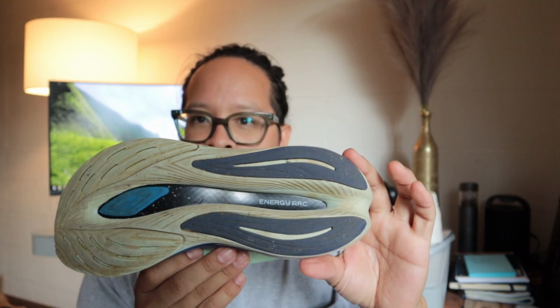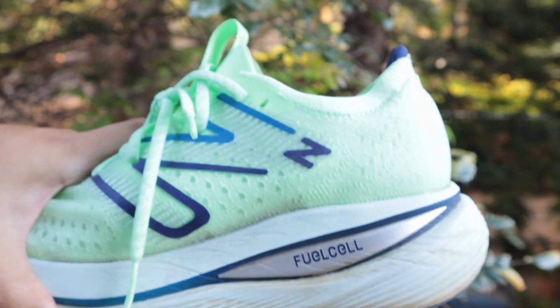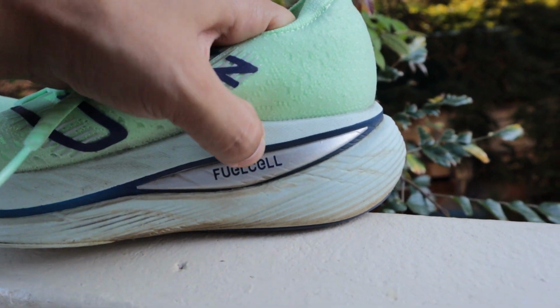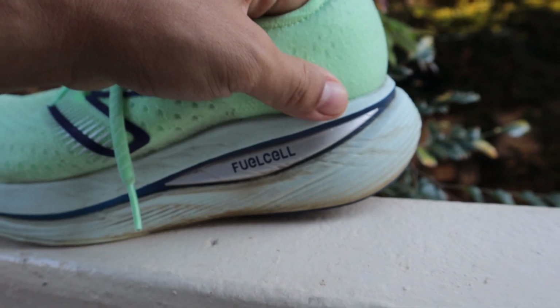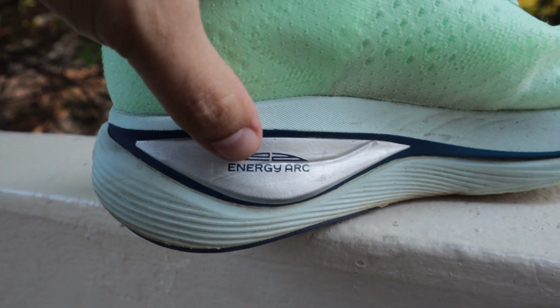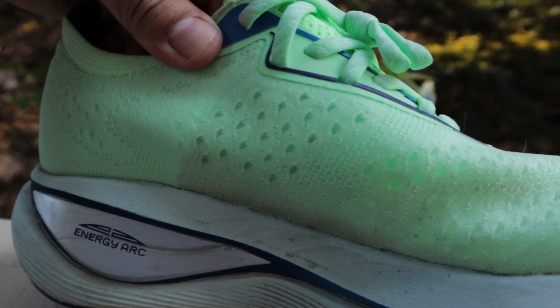They've been at this a long time, and I feel like the FuelCell SuperComp Trainer is a great everyday running shoe or training shoe. It's got a carbon fiber plate, and it's called the Energy Arc. And so essentially the FuelCell foam is stacked in between, on top of and below the Energy Arc, and it creates that rebounding pill-like cushioning technology.